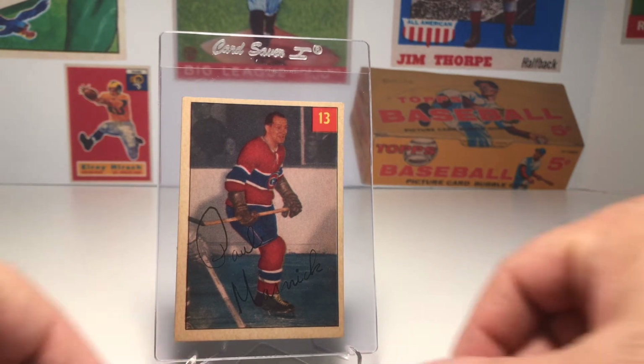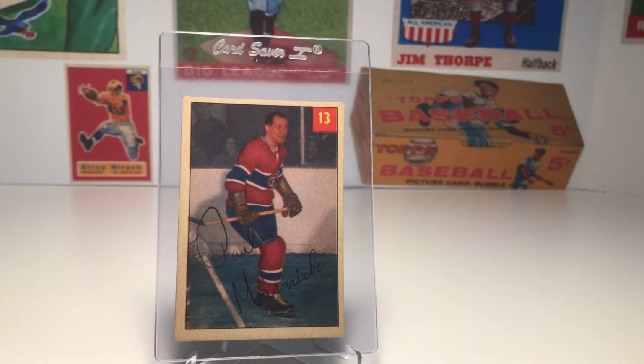Next card we have is card number 13. This is Paul Masnick. Here he's pictured in that classic Montreal Canadiens uniform. I just love the red, white, and blue there, and just a great pose of him skating on the ice. It looks like maybe in between action.